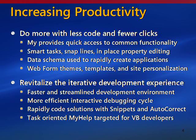Oops, wrong direction. So, increasing productivity. Number one of our big goals: increase developer productivity. A couple ways we want to do this. There's a number of enhancements in the rich client environment.